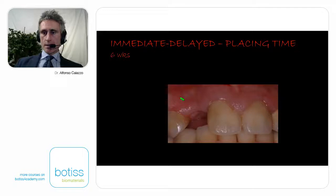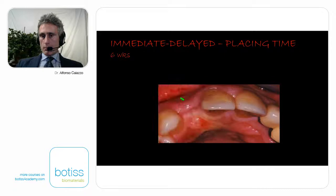And talking about the immediate delayed placement, it is the one we perform most commonly. That's what we do most of the time with implants. We take out the tooth, we wait 6 weeks. But again, we know from the literature, and we know from the clinical cases, I'm sure you see this in your practice, 6 weeks after the extraction, you don't see the root eminence appearance anymore. It looks completely unnatural, flat or even concave.